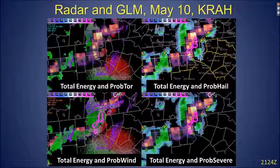It's a total energy here. And so this has been, over the course of the week, a good product, I believe, to use to look at how storms may be intensifying. And you're looking in the upper left panel. I've overlaid it with velocity to show total energy in Prob Tornado. I just wanted to see also at the surface what was happening with that. And you can see that gray outline over top of the GLM showing you still a low percentage.